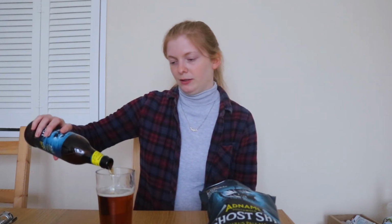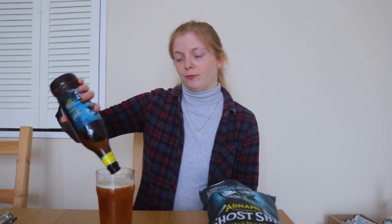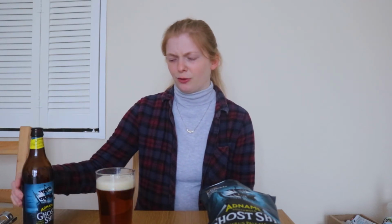So actually, I might rate them both. I might not. I'll at least rate the beer. I mean, this beer is lovely and flavourful. I need to remember that if I see it on tap, I do actually really enjoy it. It's not that I thought I didn't like it. I just thought I was a little bit ambivalent to it. But actually, it's bringing better flavours than I sort of remember.